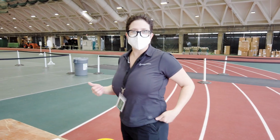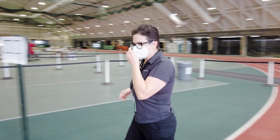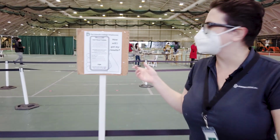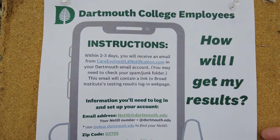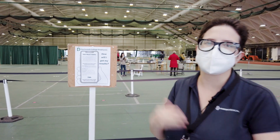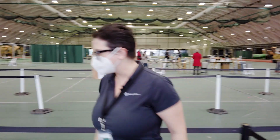All right, and so then once you're checked in here, you're going to go over to get tested. Once you get registered, this is how you'll get your results. It's going to be from CareEvolve. You're going to get an email, register for an account, and then you'll regularly be able to get your results as you're tested throughout the semester. All right, we'll go this way.